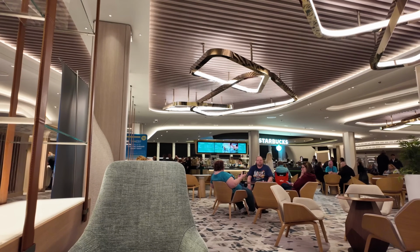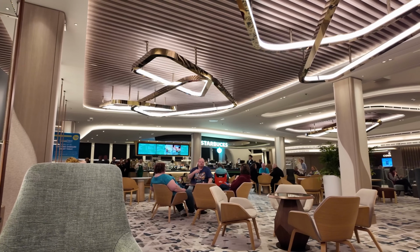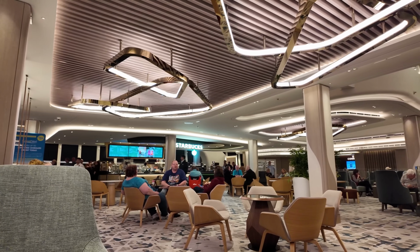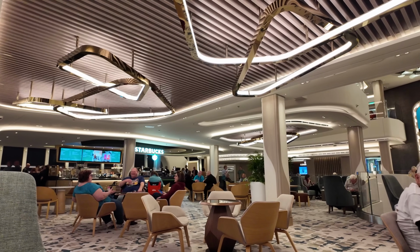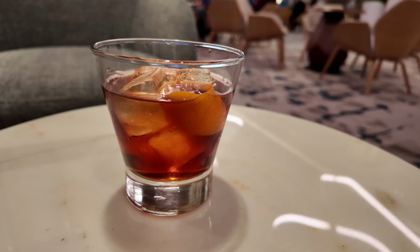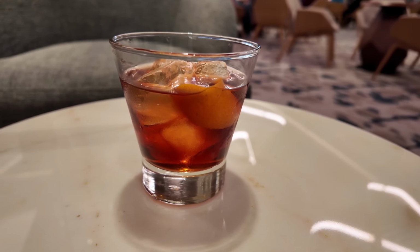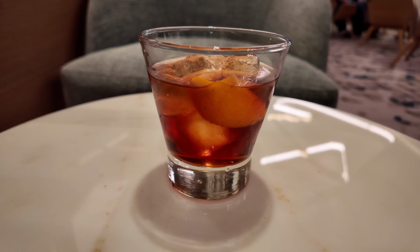This was the main atrium area where the guest services were, and there was an absolutely massive queue at guest services, everyone having to rearrange their travel, because not only were we arriving at the wrong port in the USA, we're also arriving 3 days late. Lots of people had flights booked to return from Boston or onward travel. So they were all busy queuing up. I thought I would cleanse my palate with a rather refreshing Negroni.